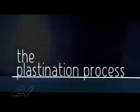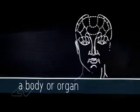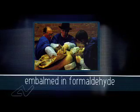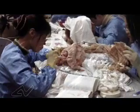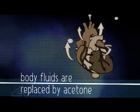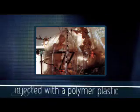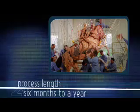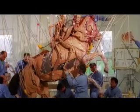The plastination process involves a body or an organ that would first have to be embalmed in formaldehyde, and then afterwards would have to be dissected, and then all of the body fluids are replaced by acetone, where a polymer plastic would replace all of that acetone. So the whole process may take as many months or even close to a year. We work about 1,500 to 2,000 hours on a single body specimen.